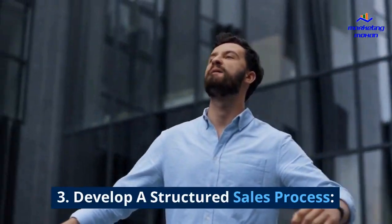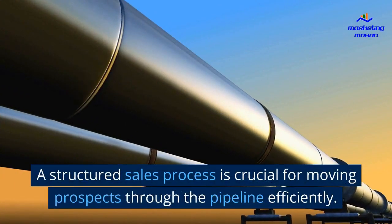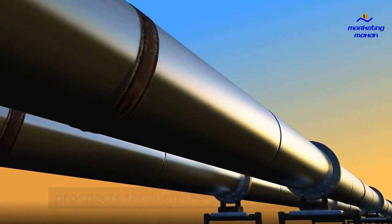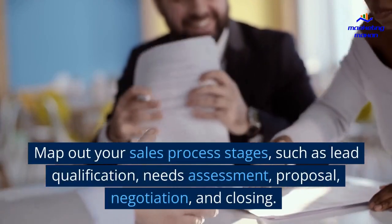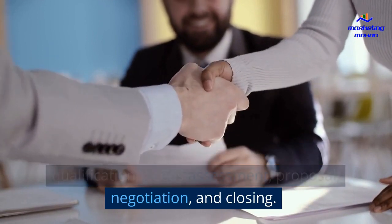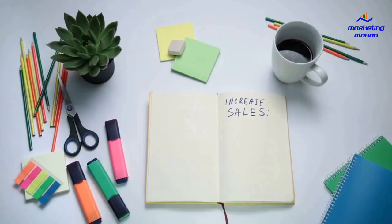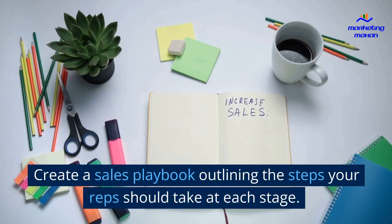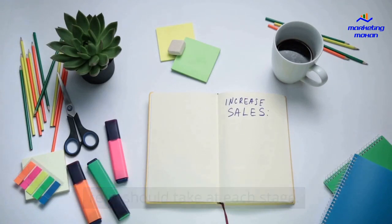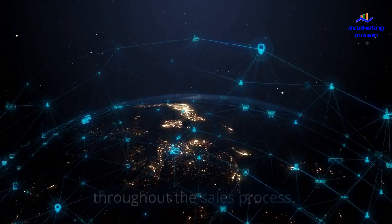3. Develop a structured sales process. A structured sales process is crucial for moving prospects through the pipeline efficiently. Map out your sales process stages, such as lead qualification, needs assessment, proposal, negotiation, and closing. Establish clear criteria for each stage to ensure alignment among your team. Create a sales playbook outlining the steps your reps should take at each stage. This ensures a consistent experience for prospects throughout the sales process.